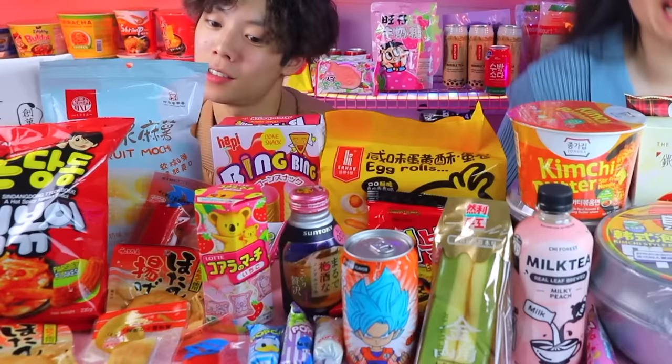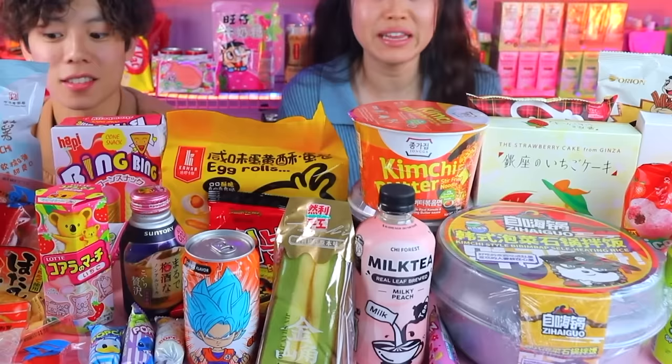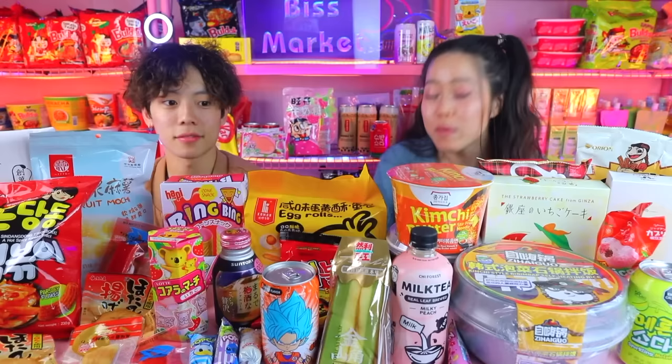So today we're back in the base market and we got new snacks. We have a plethora of snacks. This is gonna be the biggest show of my life. I don't even know how I'm gonna make these cup ramens. I'm already overwhelmed, but I'm excited because I don't think I've tried like 90% of this.